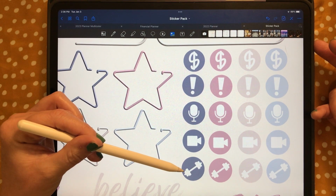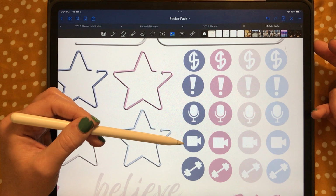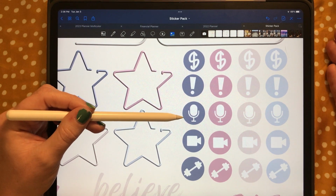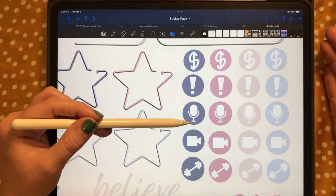And then this bottom one here is for working out, some little weights here, and I thought these could be really useful as well for everyone. The other 2 here may be a little bit specific to me, but you can use these how you would like. So if you're somebody who's a creator and you have a podcast or you make videos or Instagram reels or something like that, and you're trying to schedule things out, you can definitely use these.